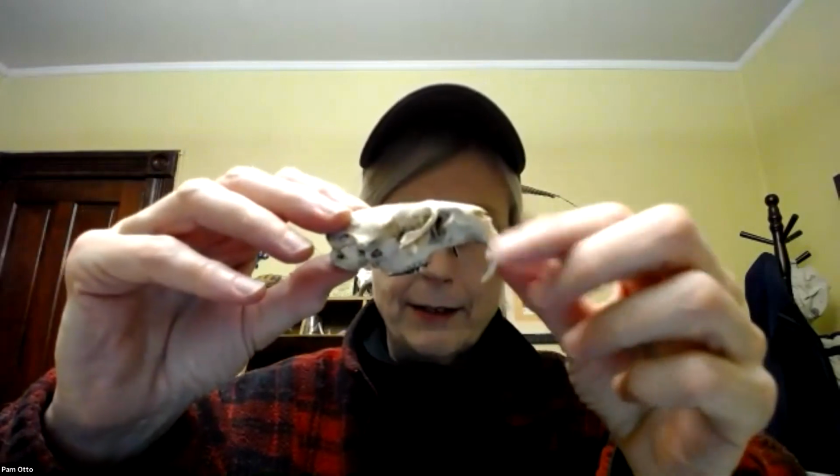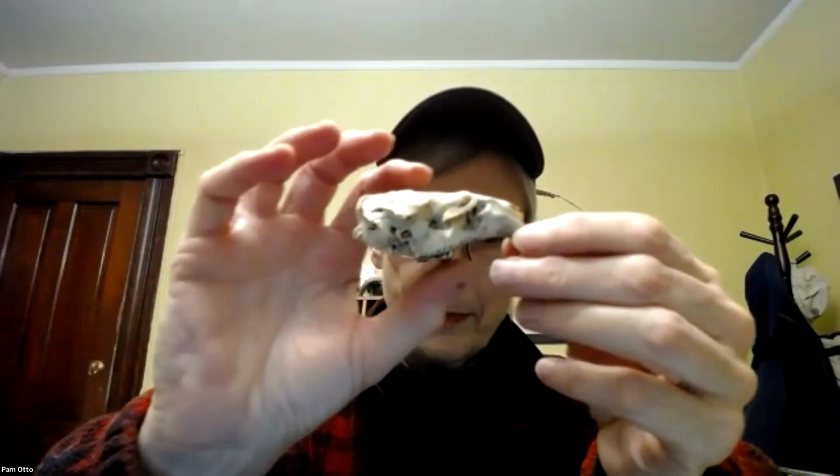Again, incisors, and then the gap, and then the molars. Probably the most famous gnawing rodent teeth are those of the beaver. This is a really deep orange. If I block the light, you can see it's a really, really dark tooth. Rodents have to keep those gnawing incisors sharp.